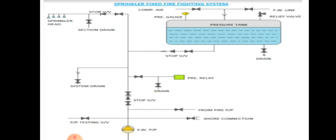Okay, the sprinkler fixed firefighting system. Here we can see the sprinkler head, the stop valve, the suction drain and the system drain, and there is a pump, a testing valve, and a seawater pump. You will take water from the shore connection or from the fire pump, and there will be a pre-release. There is water from the pressure tank. At the top there will be a relief valve, fresh water, compressed air and a pressure gauge. This is some of the basic idea of the layout of the sprinkler fixed firefighting system.